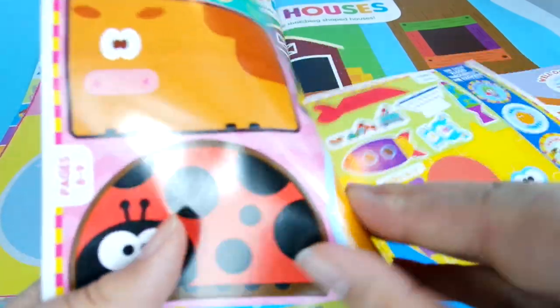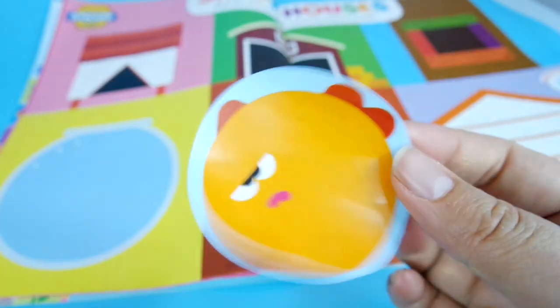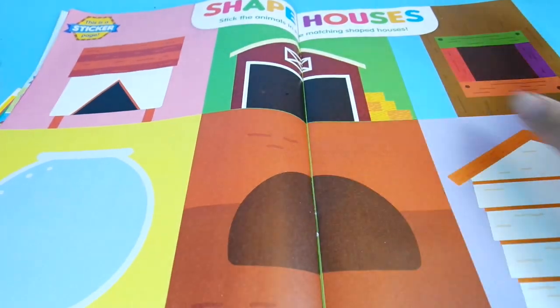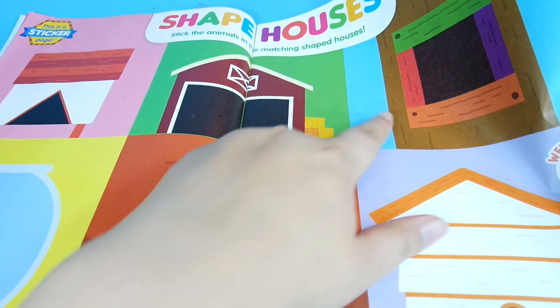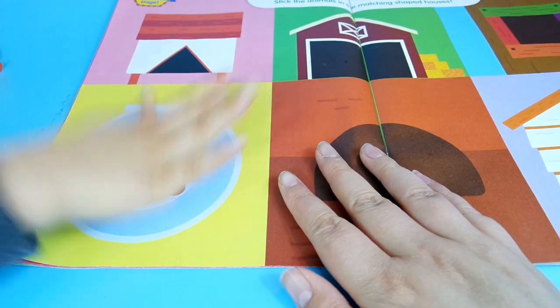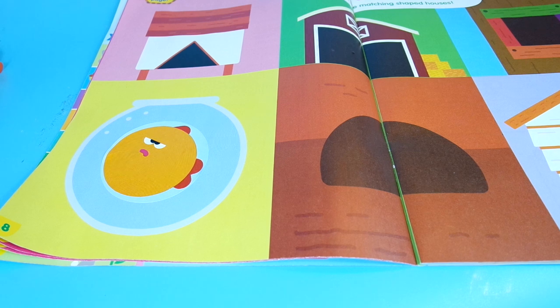Now, okay, Mr. Fishy, where does Mr. Fishy live? Does the fish live in this hut? No. Or does it live in this barn? No. Does it live in this tree? There. Where? And there's the goldfish bowl. Yeah. Do you want to stick it in the goldfish bowl for me? Slightly dizzy.